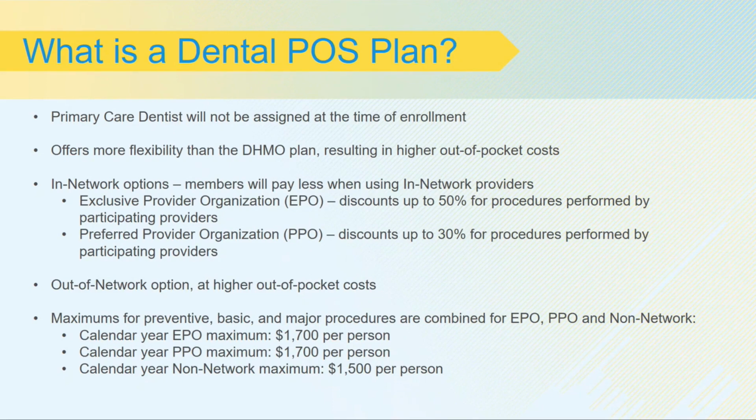Now, as with the PPO medical, the insurance company is trying to encourage you to stay in network if possible. You'll see if you go in network, it's $1,700 per year. If you go out of network, it's $1,500. And that is the maximum. This is the opposite of the out-of-pocket maximum, which was a safety net under the medical plan. This means the opposite. Once the insurance company has paid this amount towards your care, so if you go in network, the insurance company in that calendar year pays $1,700 towards your care, you're on your own to pay 100% of the cost for the rest of the year until the next January 1st. So make sure you understand that.